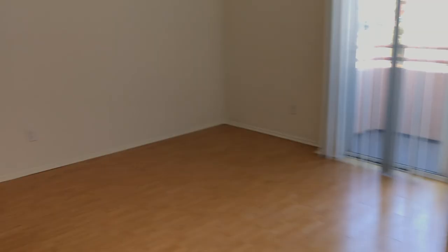So this is my room. Sorry about the color, you guys, I'm recording on my phone. That's my room. And then we come back out. Nothing too big, nothing too crazy, but perfect for me, I feel like.